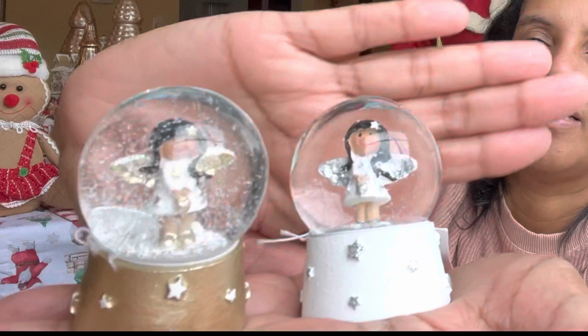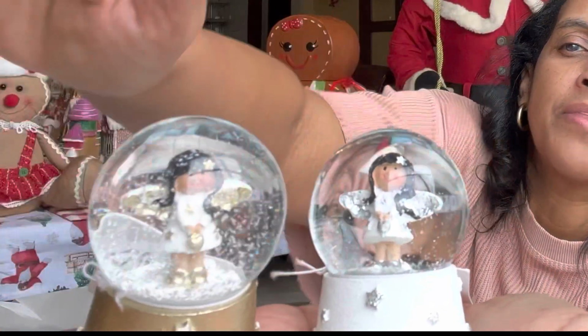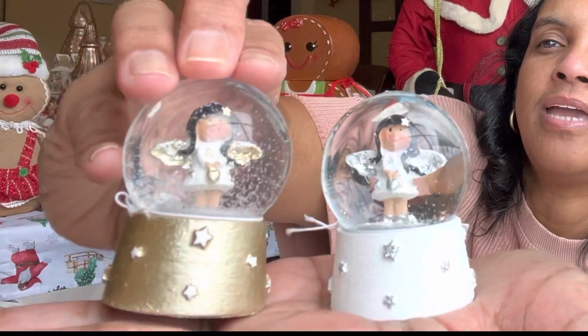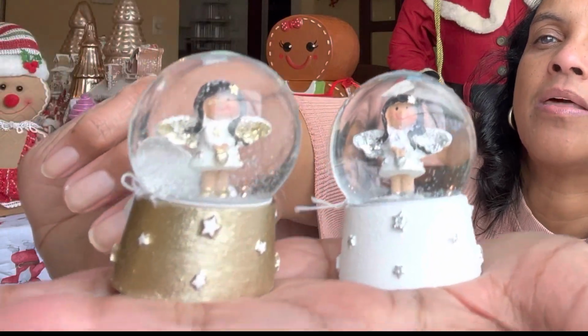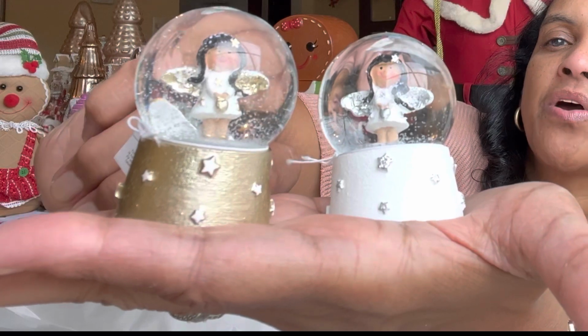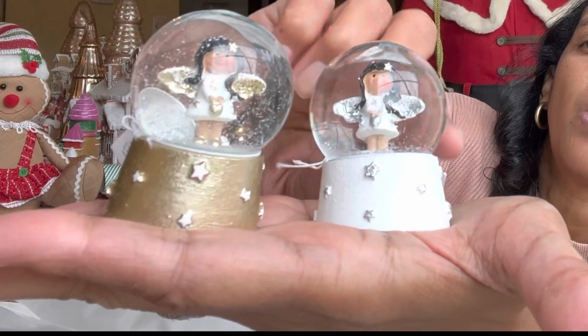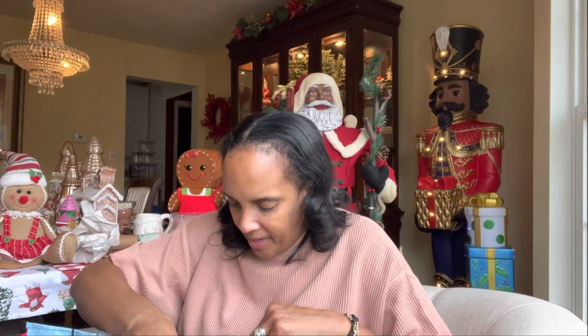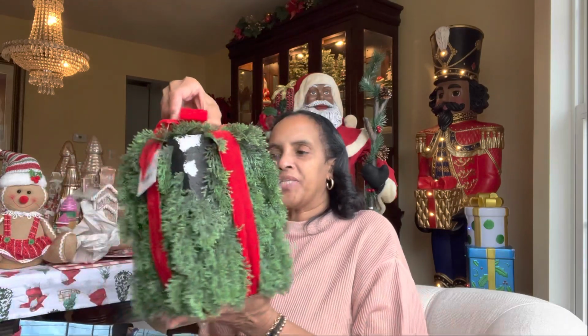But can y'all see? The angels look like my little girls, which are adorable. And like I said, I have one in the gold with the stars and one with the white and the little bling. 60 cents. So cute.